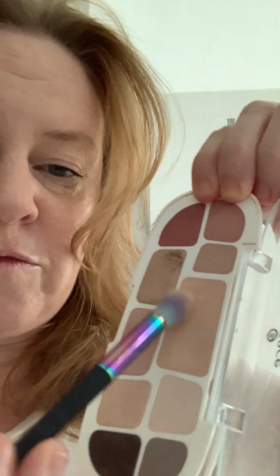Sorry, it's just fallen out. That's not good. I've had this a while. It's from Essence, I've had it a while, to be fair. That one, I'm just going to use that one there. It's a matte colour, no shiny highlight in that particular colour, so I'm just going to go over my lid. I don't want a massive heavy eyeshadow look today because I'm just popping into town. I'm not doing anything really.